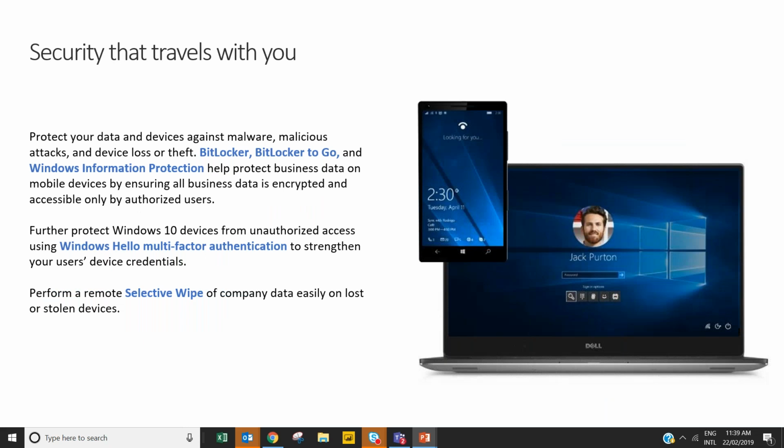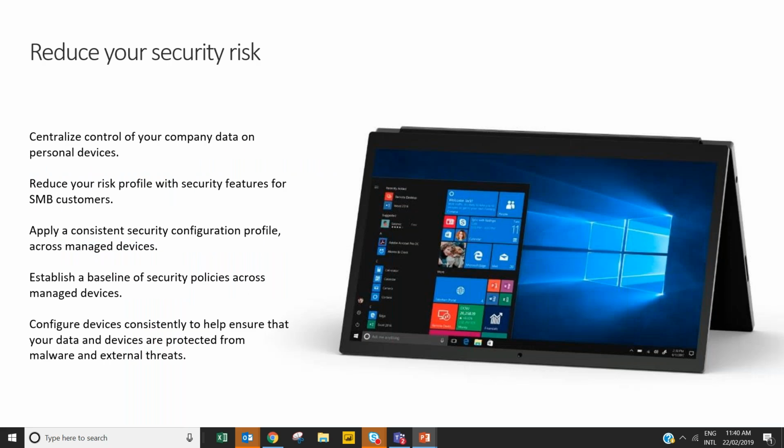Security, as we've mentioned, is a big thing. We want to have BitLocker to protect our machines. We want to use the Windows Information Protection technology to prevent corporate information being shared in consumer-grade environments. We also get to use things like Windows Hello, basically so that users don't have to type their password every time. They can just sit in front of the machine. They get recognized, and it will log them in. And then if they do lose their machines or devices, we have the ability to do a wipe selectively just of the data. So if a user leaves the organization, we can remove the corporate data, knowing that we're not going to delete their personal data.